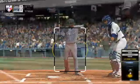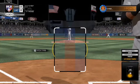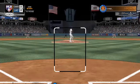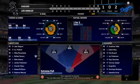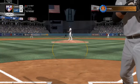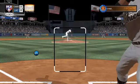Ready for another chance? Number 13. He's 1 for 2 in the ball game. A fastball here as he'll take a look at ball 1. Bases are empty here with 2 men out. That's wide, 2-0.